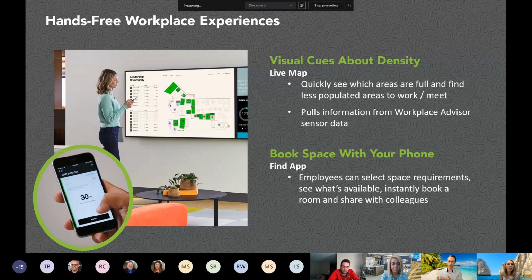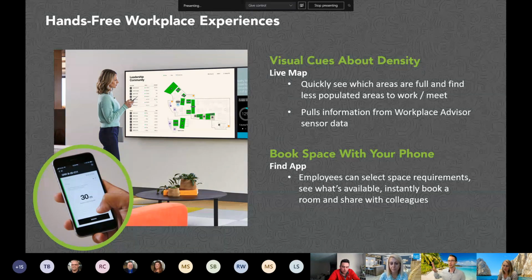You can see this woman, she's kind of coming into the space, she's pausing for a moment to kind of understand, okay, where in this leadership community, where is available? And it's really, I think of it as a new tool for this new challenge. I've heard from clients who have this solution, they said, this used to be a nice to have. This used to be something that was just helpful. People would kind of see it in their peripheral and be like, oh, okay, there's spaces available. Or they'd see a bunch of gray or red to indicate that spaces are reserved. And they'd say, that's nice. Okay, great. I can go to another floor.